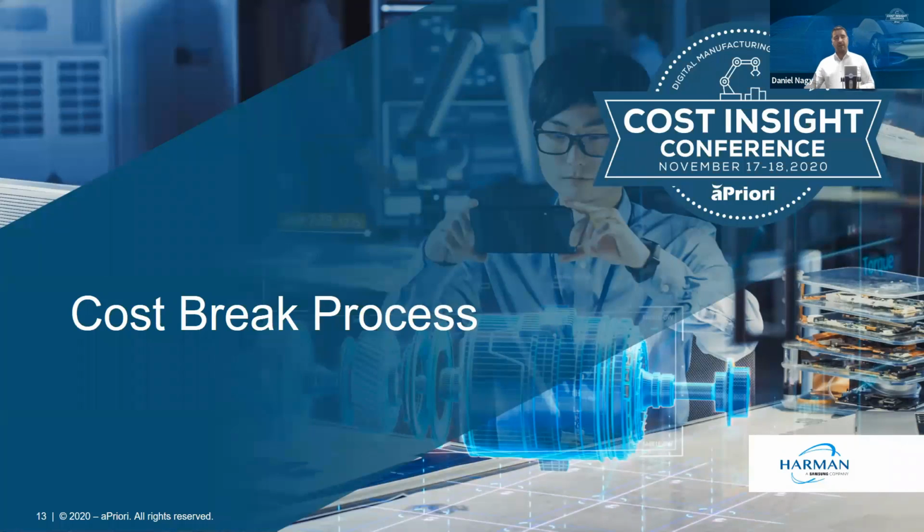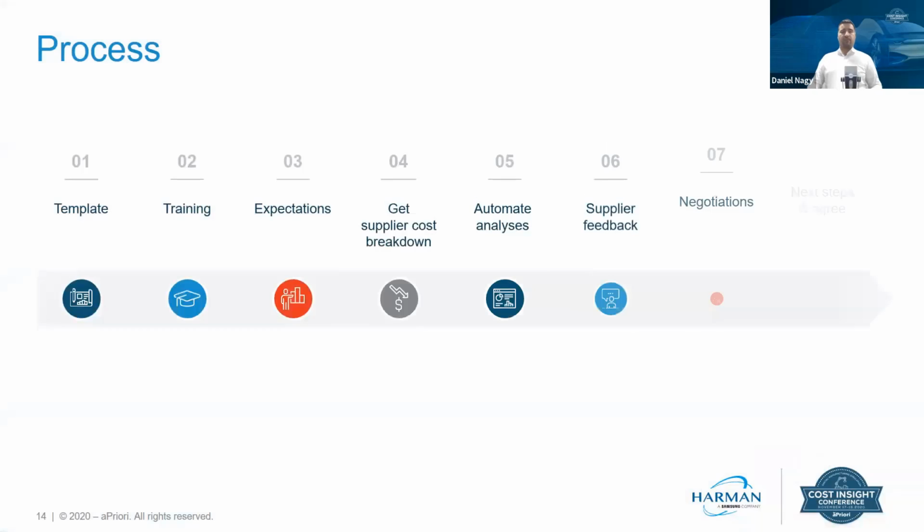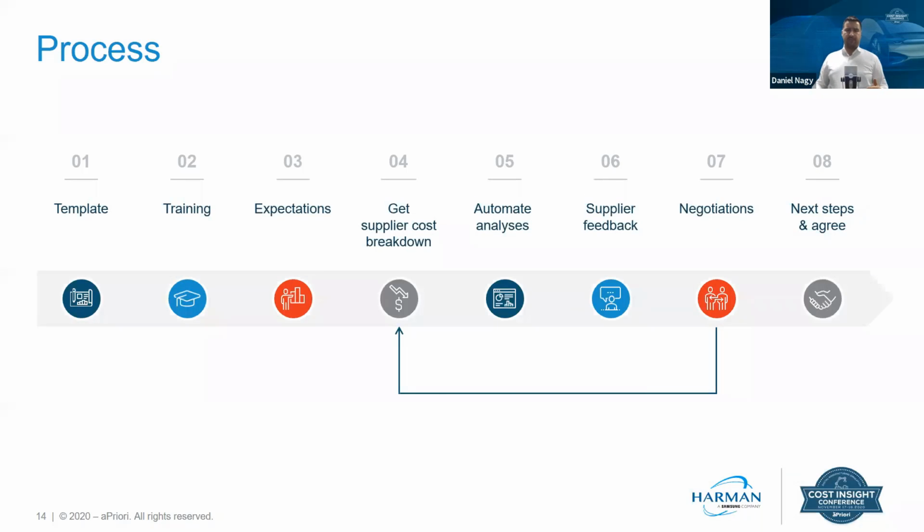So on the next slide, I will talk about the process. This will be a very high level process, but hopefully it will help you to understand what I suggest to do in terms of driving transparency. So you should start with the template, which is enabling the analysis you want to do. Then you want to train people, not just externally, but also internally. Set expectations regarding what values you want to choose, what you want to use, but also how the template should be utilized. Getting the information from the supplier is very important, building the partnership.